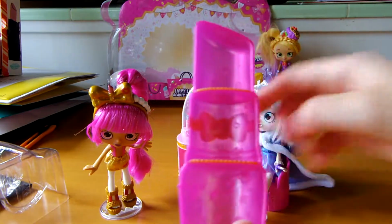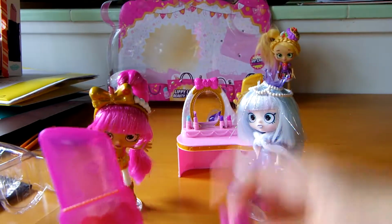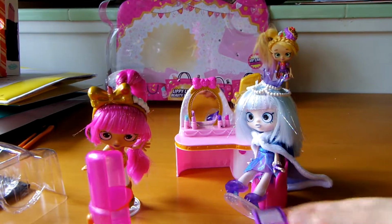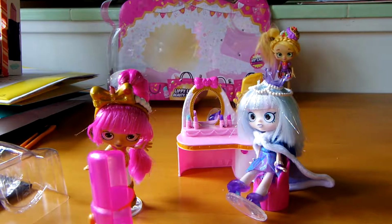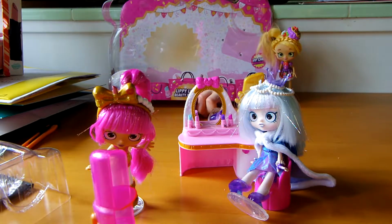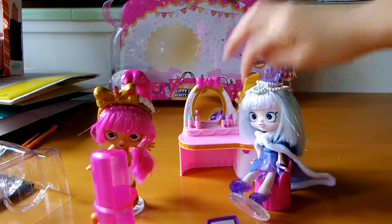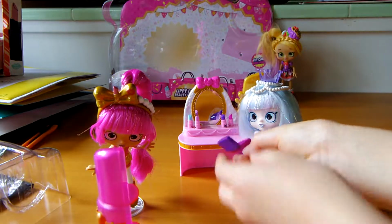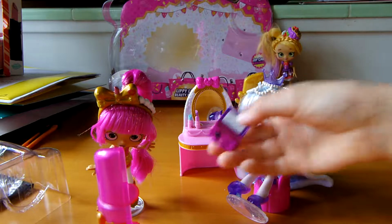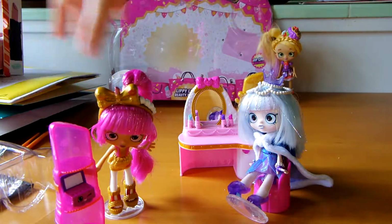So let's look at the lipstick. We had 3 shelves to place your Shoppies like that. But let's put some eyeshadow on Gemma. Okay, ooh, this light blue color looks pretty good. Okay. Gemma, please look in the mirror. I look beautiful. Good, so let's place her back in there and put this on the side.